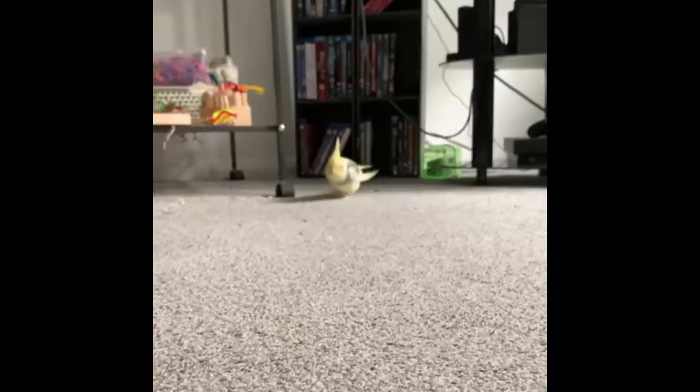Loads of different things that we see as undesirable behaviours can be caused because they're not getting the chance to express their natural behaviours and get rid of all that excess energy. So if you can implement as many of these ways as possible, your birds are going to thank you for it.